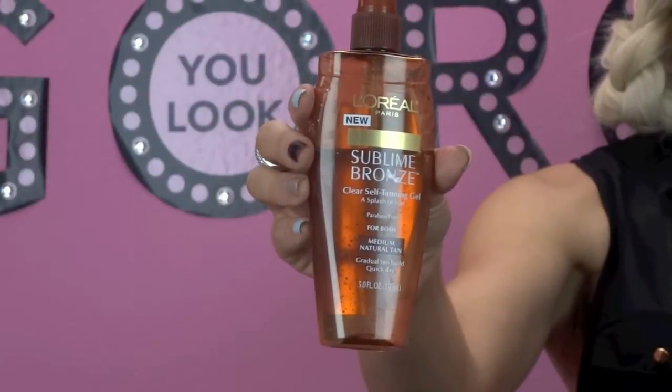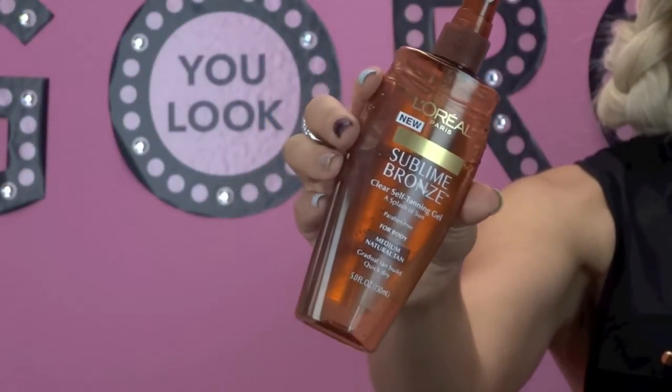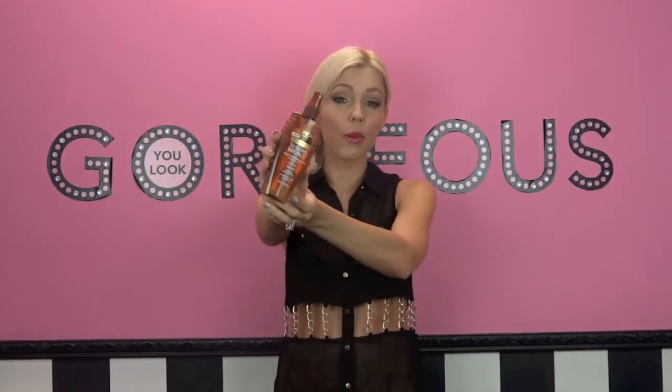Now let's start with some of the duds. These are going to be the products that I've tried and I don't really like. We're going to start first with this L'Oreal Sublime Bronze Clear Self-Tanning Gel. It's a spray and it's not very easy to use, and it does feel kind of sticky and tacky on your skin. So this is not one that I would recommend.